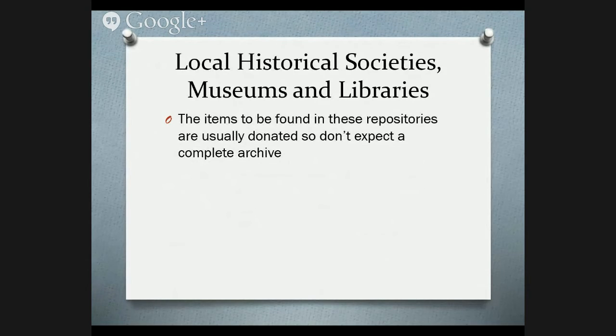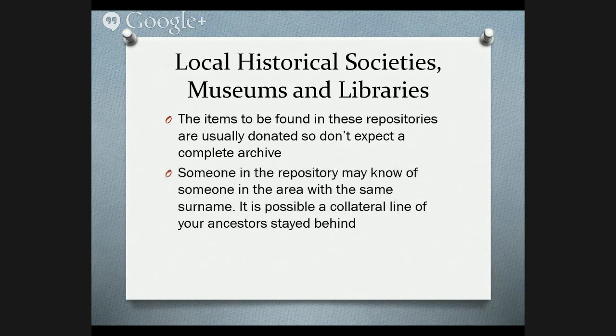Items found in these repositories are usually donated, so don't expect a complete archive. Somebody in the repository may know of someone in the area with the same surname. It's possible a collateral line of your ancestors stayed behind. The other thing is keep going back, keep in contact with them, because new things are donated all the time.